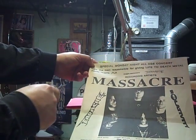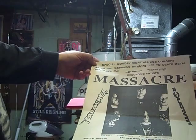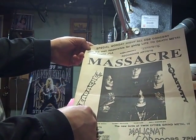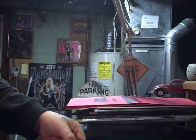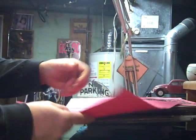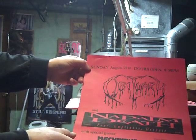Special Monday night all-age concert with the men responsible for giving life to death metal from Tampa, Florida. This is awesome. It's even got the guys' names here. Rick Ross, Terry Butler, Bill Andrews, Cam Lee. To me, that's one of the greatest flyers in this lot. Obituary, Napalm Death. That's a show, huh?